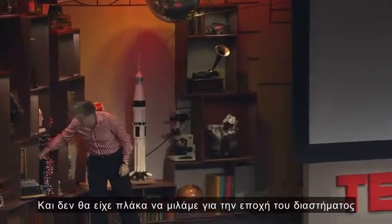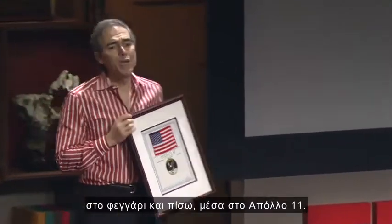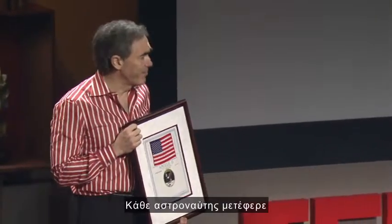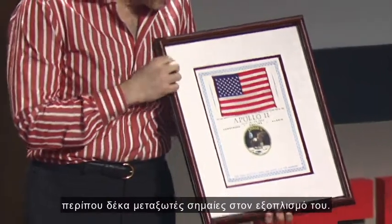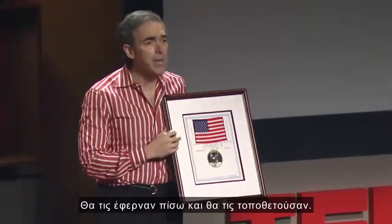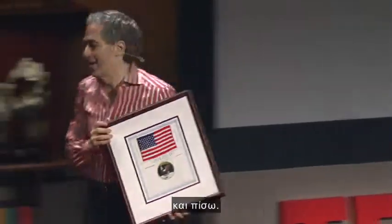And it wouldn't be fun to talk about the space age without seeing a flag that was carried to the moon and back on Apollo 11. The astronauts each got to carry about 10 silk flags in their personal kits. They would bring them back and mount them. So this has actually been carried to the moon and back.